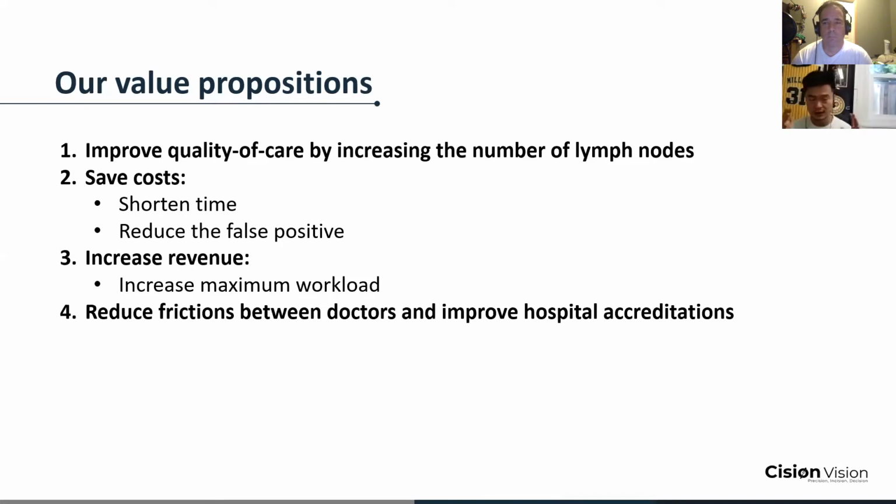How much does that change the cancer staging results? All these claims for clinical results are still premature, and again, we are looking for clinical collaborators to explore these possibilities. But intuitively speaking, we can definitely help find more lymph nodes, and that will be a good thing for PAs and for patients.